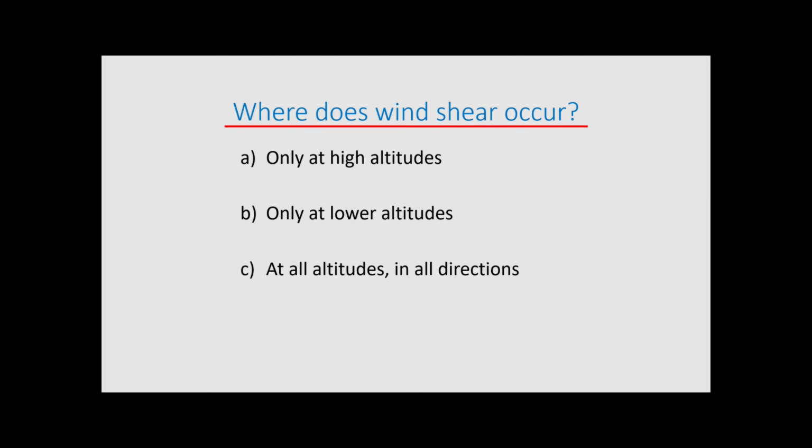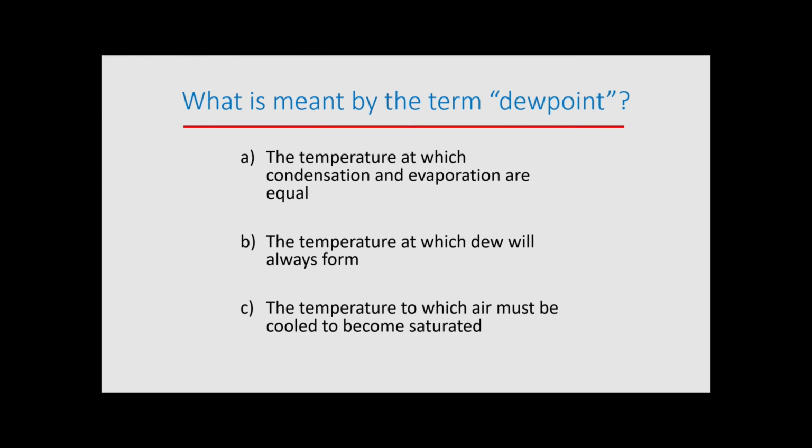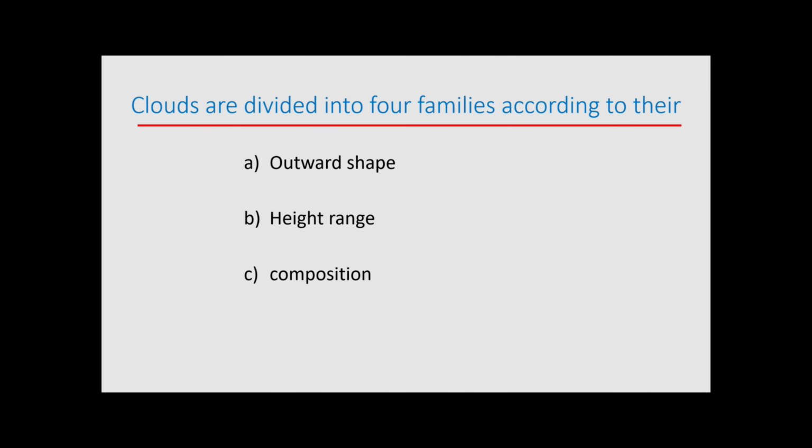Where does wind shear occur? At all altitudes and all directions. If the temperature dew point spread is small and decreasing and the temperature is 62 degrees Fahrenheit, what type of weather is most likely to develop? That's fog or low-level clouds. What is meant by the term dew point? The temperature to which air must be cooled to become saturated. Clouds are divided into 4 families according to their height range.